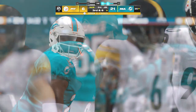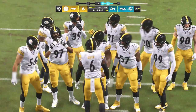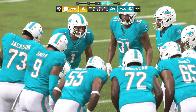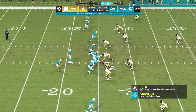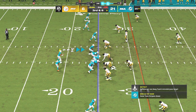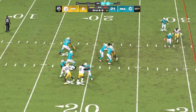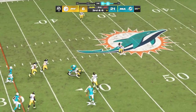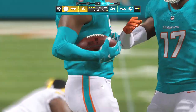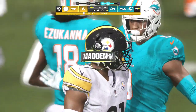Well, they're hoping that the second half is better for him than the first half. They've got to find a way to get him going. He's a big part of their offense. Here's 3rd and 6. Tua going to throw. Pass taken in by his big tight end. And he is going to have the Dolphins first down as they're able to get the 3rd down conversion.